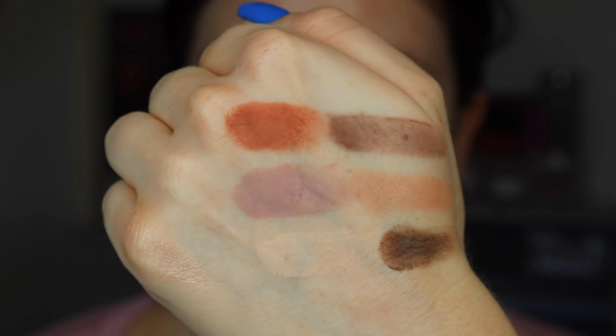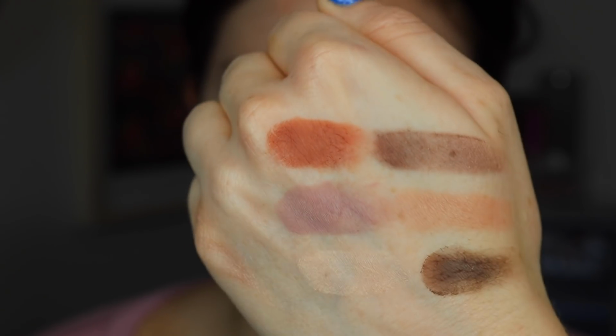And if you need a great matte eyeshadow palette, I would recommend this one 100%. I find I reach for it because it's just so easy. And I find that this peach shade is just perfect. I love a peach eyeshadow. I think it's very flattering. And like I said, I know I've mentioned this a million times, but it's because it's so good and it's just a great little gem of a palette.